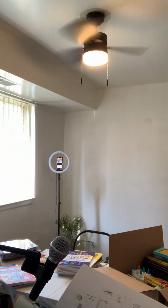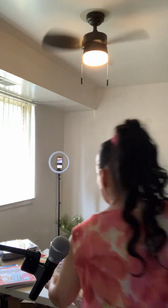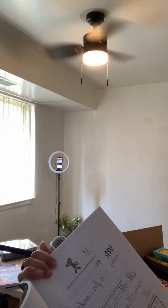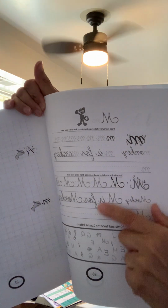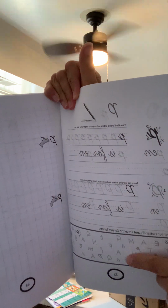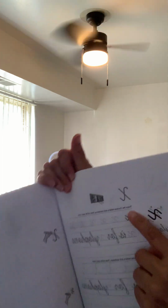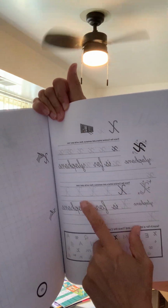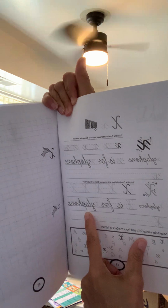So I like to open up the book so you can see. They work with a little cursive writing. MC. No, actually this is the M. So they help them work with their cursive M, and also P. And then different letters. Then you have X's for xylophone. So they learn how to write all the way across cursive X, and then put it in a sentence. X is for xylophone.